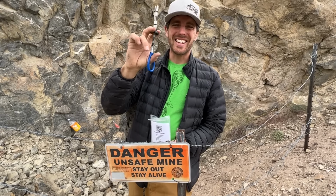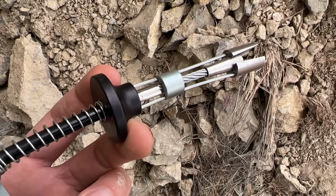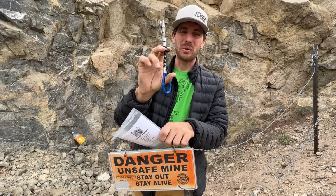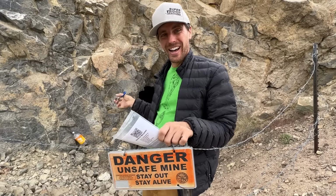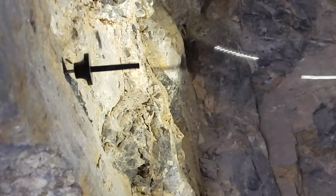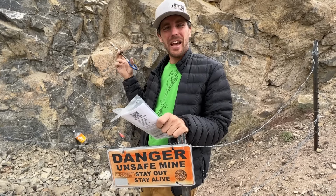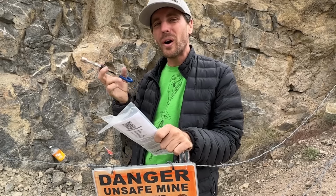We are going to test a $75 bolt today, a ClimbTech removable bolt. I guess that's what RB stands for. We got 2 of them today and we're going to test them in this mine in the middle of nowhere in Nevada that isn't stable, and they used to mine heavy metals. So what could go wrong?